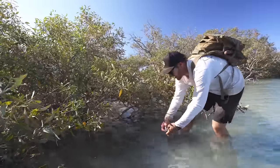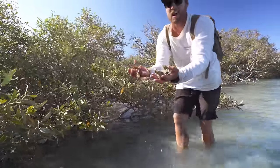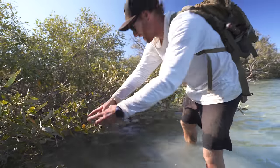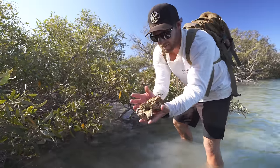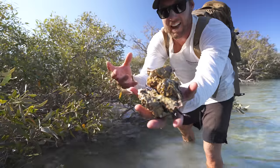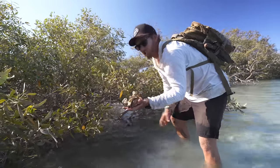Look at this. This is actually the jackpot right now. Check this out. We have got oysters all over the place. There's oysters that hang around the bottom of these mangrove roots right now. And if you guys watch the channel, you know how much I love eating oysters, especially fresh like this from out of the wilderness. That's a good handful of oysters there. And there is no shortage of them.